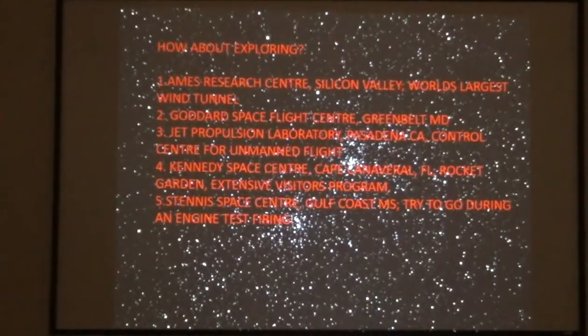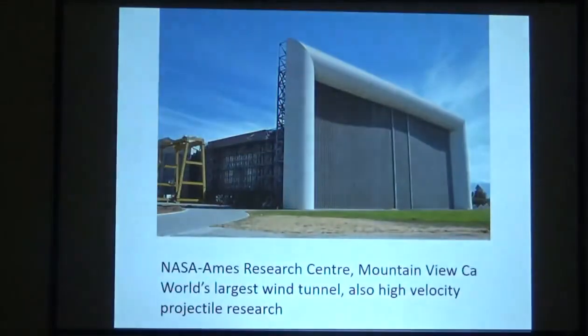Now what about exploring different places? Ames Research Center in Silicon Valley, Goddard Space Flight Center in Greenbelt, Maryland, JPL in Pasadena, Kennedy Space Center, and the Stennis Space Center on the Gulf Coast. That's where they do engine testing, if you can find when they're doing the fire.